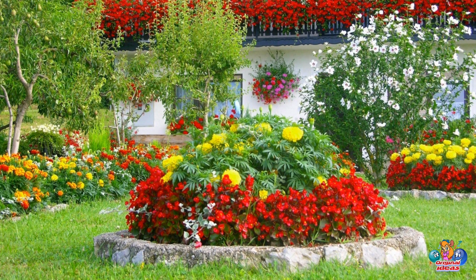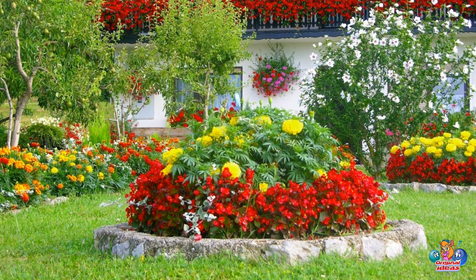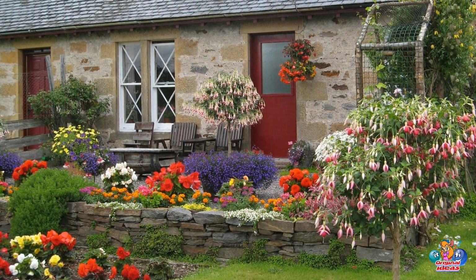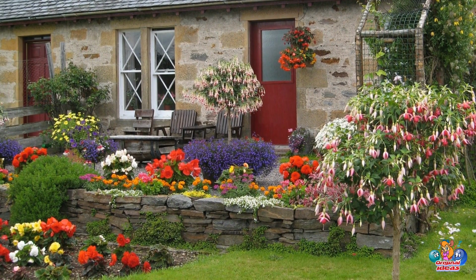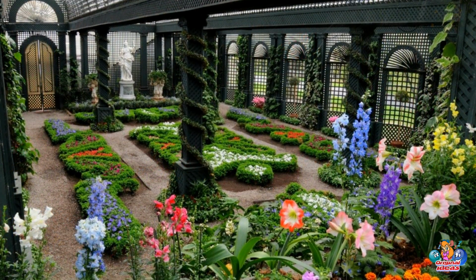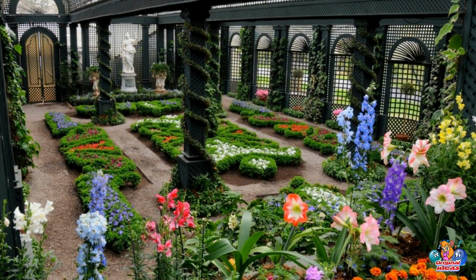What are the benefits of having a beautiful flower bed in a private yard? Improved aesthetics. A beautiful flower bed can add a lot of visual appeal to your yard, making it more inviting and attractive. Increased property value. Having a well-maintained flower bed can increase the value of your property.